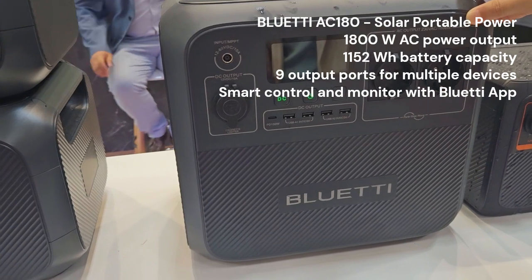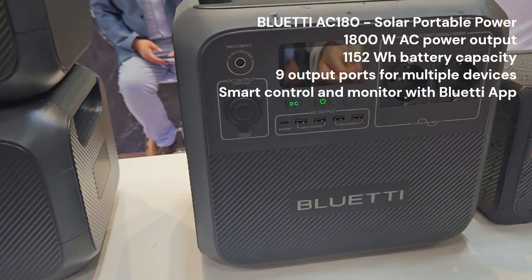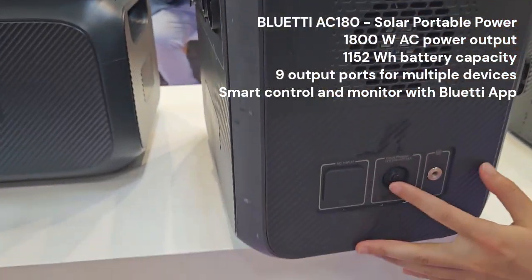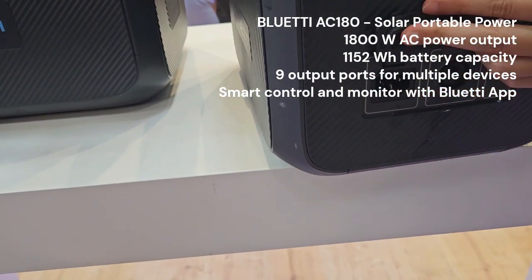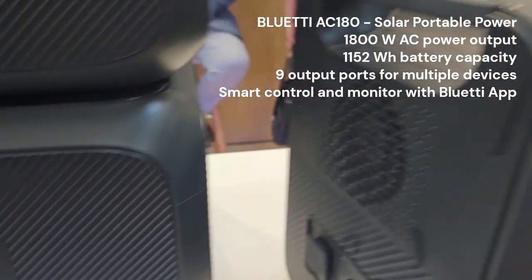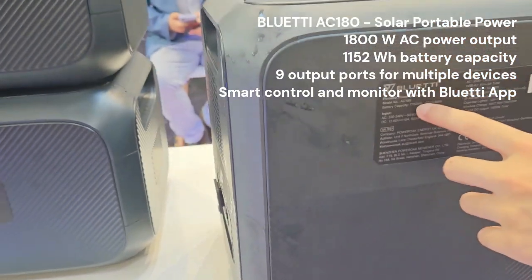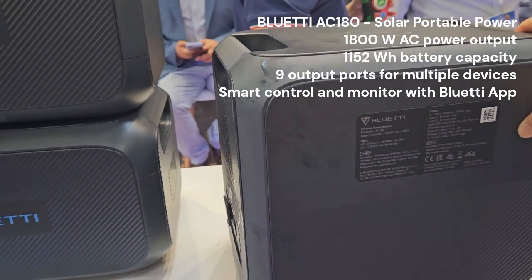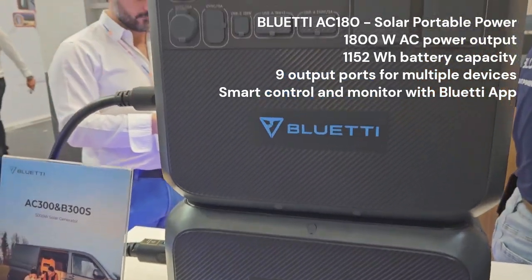Yeah. And what is the battery capacity? It's around 1 kilowatt hour. Okay. Circuit protector, AC input. Yeah. It's almost 1 kilowatt hour. Okay. It is actually a newer model, right? It hasn't been around for too long. Yes. Okay. Good.